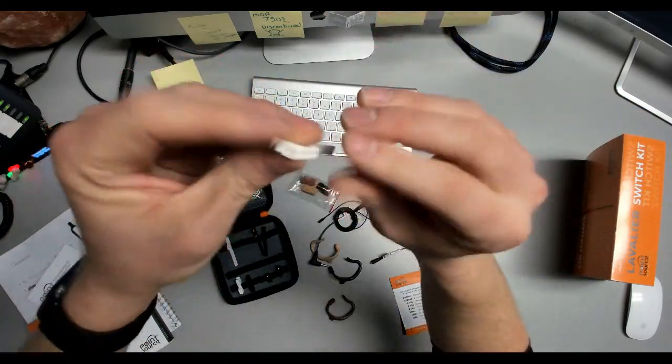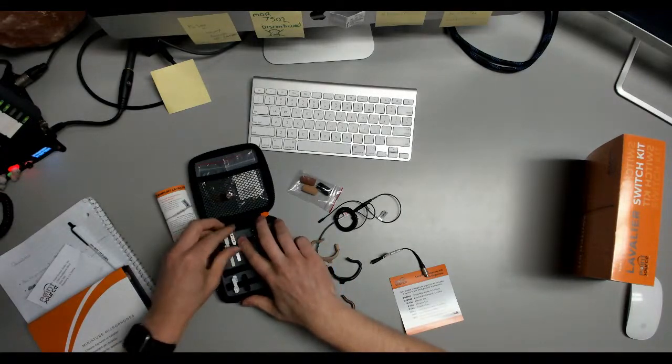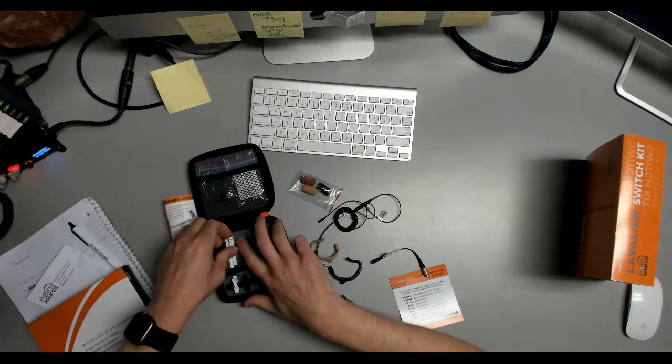I like it, guys. I like all of the different accessories that you have in here. That's just going to make it so much easier. You get one kit and you're good to go.